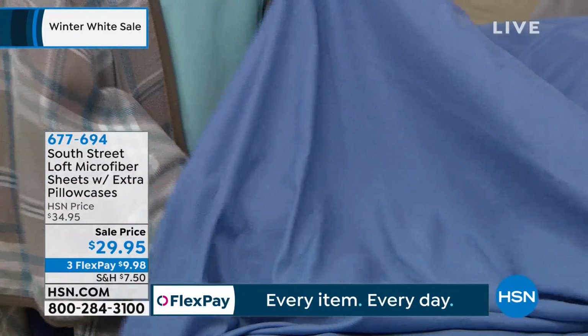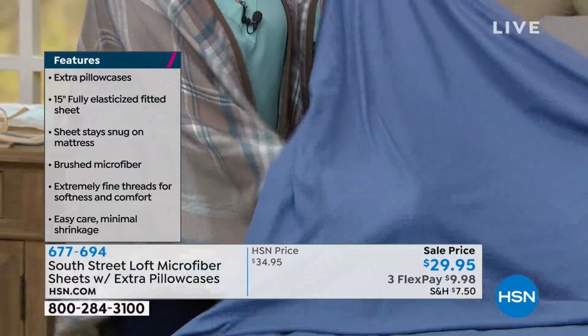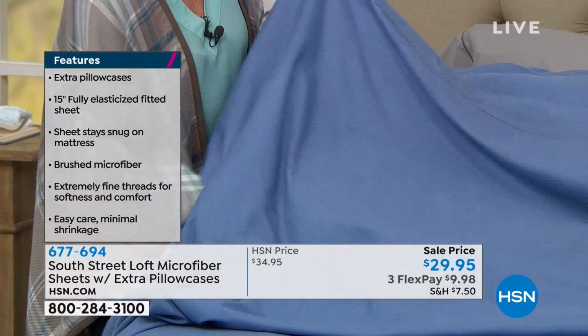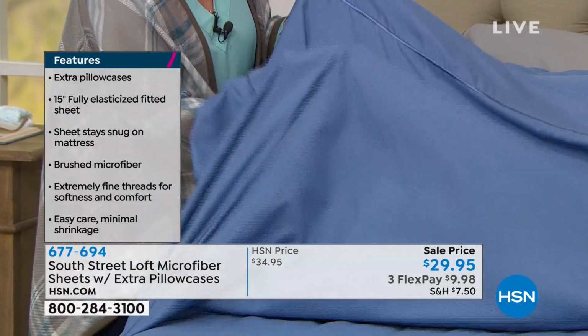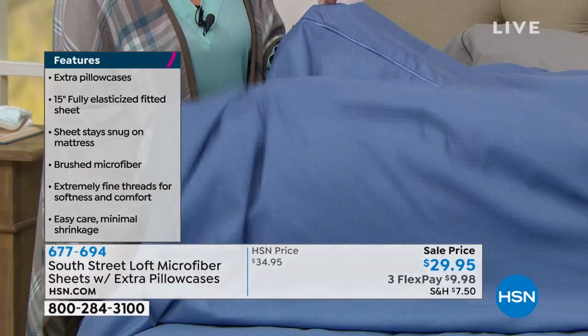But what's interesting about this, and Ellen, you really kind of hit on it, one of the reasons, and I hate to say it this way, but I've not been a super fan of microfiber in the past just because they feel a little too lightweight for me. These are a little weightier. They are. They have more of a density. Density is the perfect way to describe it. It's not heavy by any means, but it's not paper thin.